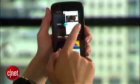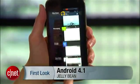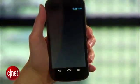Believe it or not, there's even more going on in Android 4.1 Jelly Bean, so make sure that you check out CNET's full review for all the details.